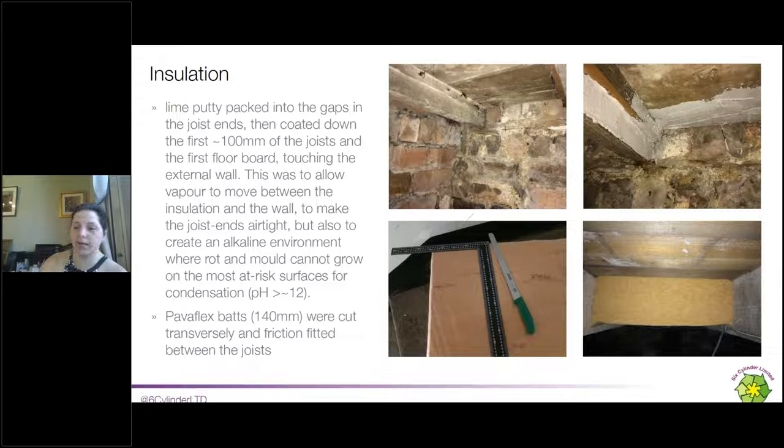One of the key things I had to do to make sure that the joist ends were protected was to clear and pack all the joist ends with lime putty. At each joist end, you usually have it sitting inside the masonry pocket, and you usually have quite a lot of rubble in there. So I went in and scooped all that out, and all the spiders came with it and ran up my arms. My neighbors heard me screaming at the top of my lungs more than a few times when I was doing it. Then I packed it all with lime putty. And what that does is air seal the joist ends into the masonry.